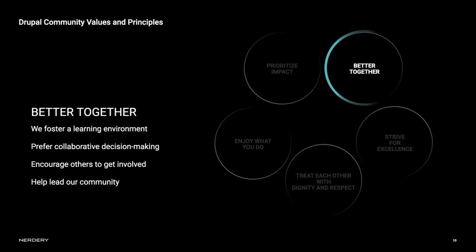So better together. This is a key aspect of collaborating with our partners, right? We want to bring them on board, help them learn, foster that learning environment, and share that decision-making process with them, and encourage others to get involved and then be out there and leading our community. So if you're working with engagements, you are there. You're on the front line working with people who maybe have not worked with Drupal before, and so you are the ambassador, so to speak.